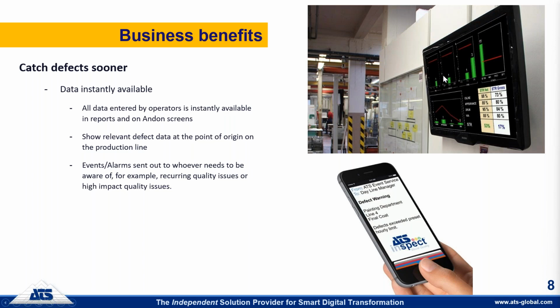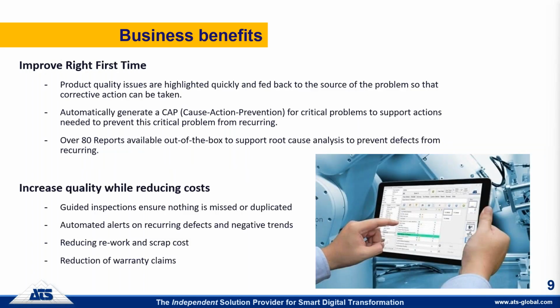Or maybe you want to show the information on a large screen, on an andon screen on the shop floor, and for example, show the relevant information for the prior shift. Show the top 10 defects found, for example, so that the next shift knows what to look for and what has to be improved. And in the end, that is all to improve the right first time, or the first time quality.